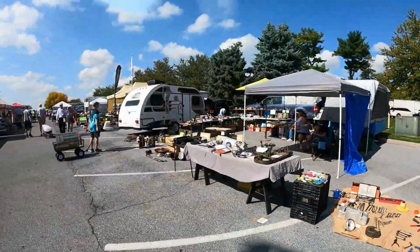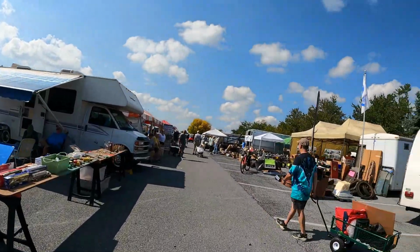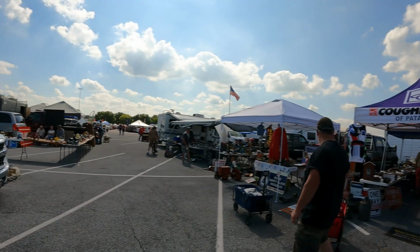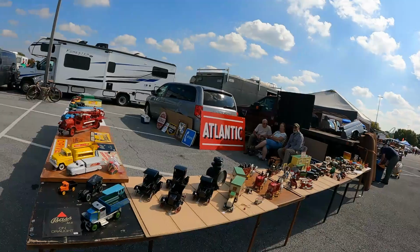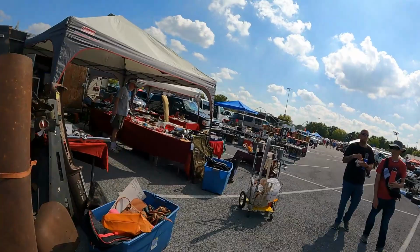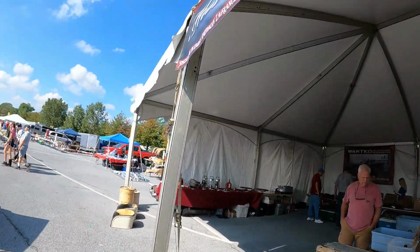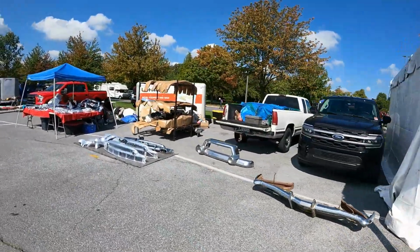And check this one out here. This looks like a Packard. 1949 Packard for $16,000. That's a 327, 3-speed overdrive. It's a Packard. It looks like we're coming upon some more classics here. Blast from the past.